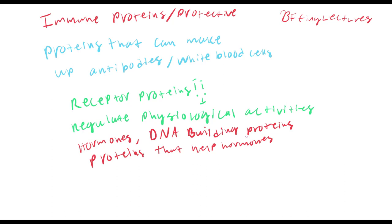Hormones are proteins that do that. And also, you can find them in your DNA. Proteins themselves help with the formation or the regulation of hormones. Okay? Hormones themselves are not regulated by homeostasis. Now we will talk about the interactions between proteins themselves.